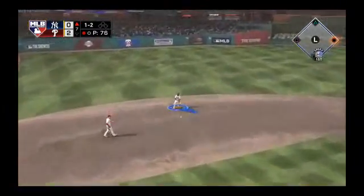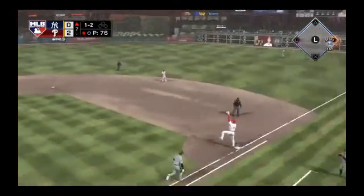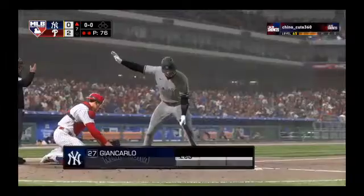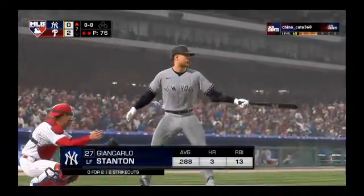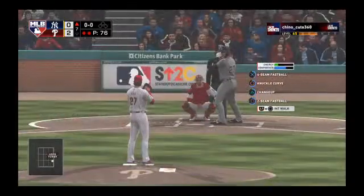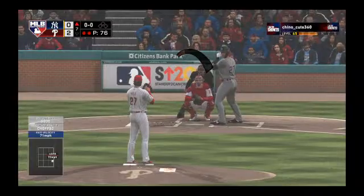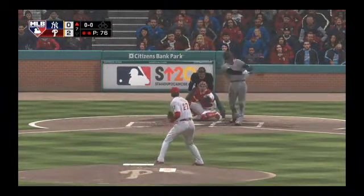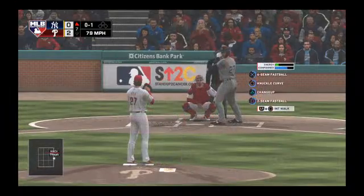Grounded to short. Throw gets him, 2 down. Striding forward now, the Yankee cleanup hitter, Giancarlo Stanton. No hits to this point. Ready with the first pitch. Here it comes. And that's swung on and missed for strike 1.